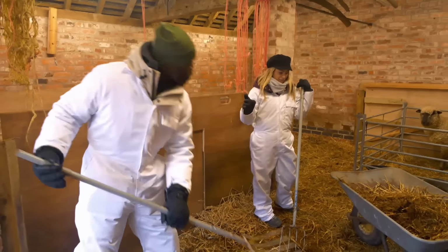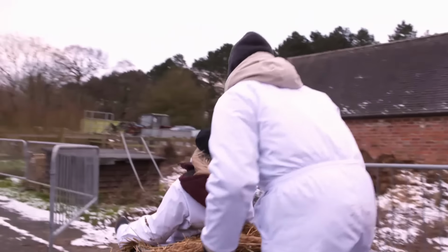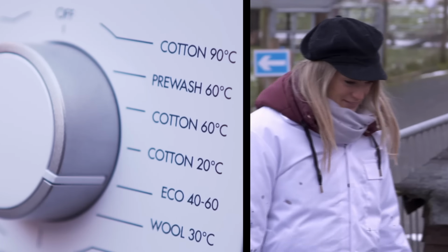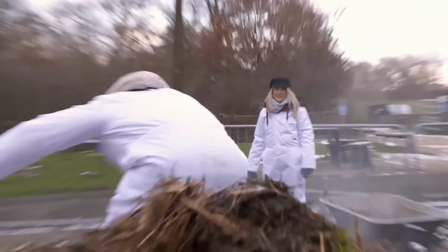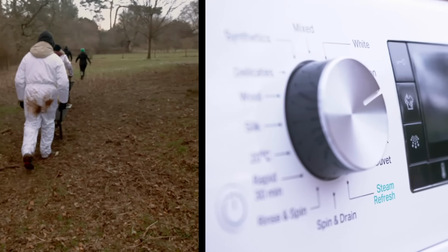But speaking of stinky and stagnant, shall we head down to the muck heap? Oh God, it is steaming. My Sharp may have fewer programs, but the ones it does have sound really handy. Including an allergy-safe cycle and a fast 60 program for a hot wash in just an hour. Nice, but my Whirlpool has an extra steam refresh function for freshening up garments in just 20 minutes.